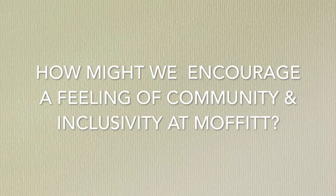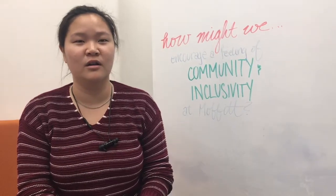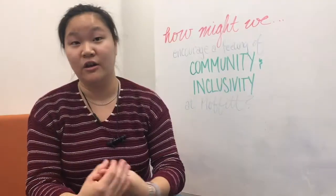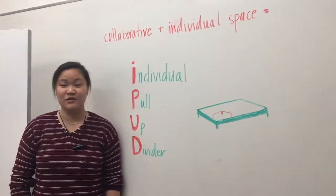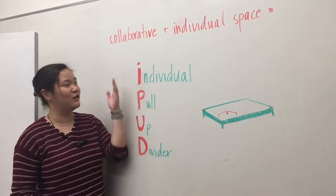A feeling of community and inclusivity at Moffitt. So there are two big things that we need to consider when discussing Moffitt design. There are two large communities that are using this space. One, there are students who are looking to collaborate, work with others, and use the space for that kind of work, study, group dynamic. On the other hand, there are students who are seeking to find individual spaces where they can study without distraction. To accommodate for these seemingly conflicting needs, we developed something called the iPod, or the individual pull-up divider.